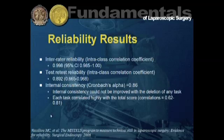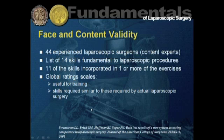Inter-rater reliability. So if you wanted to use this as a test for high stakes purposes, we want to show that the correlation between 2 individuals that are going to score you, or inter-rater reliability, would be greater than 0.8. And here you can see it's almost perfect inter-rater reliability, and that's a reflection of the objective scoring system. Test-retest reliability would be if you took the test twice without having a chance to practice a lot in between, your scores would be pretty similar to one another, and they are. And the internal consistency of each of the items reflecting the value or the total score is also very high. So we know that it's reliable.